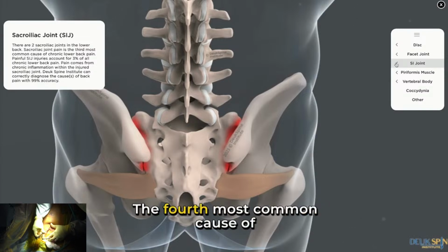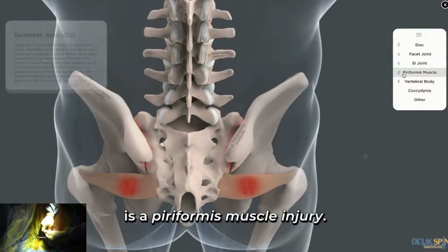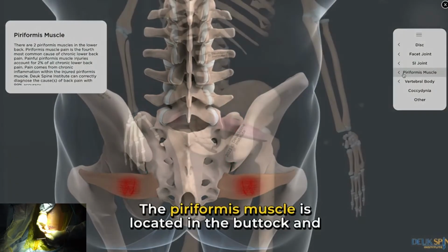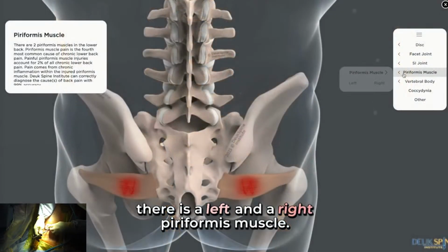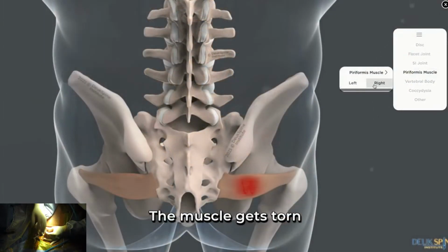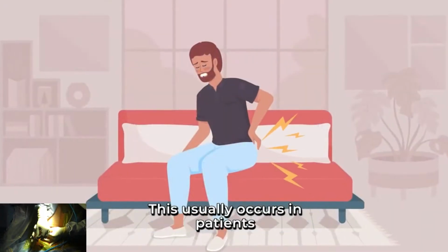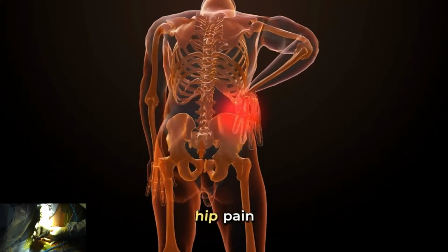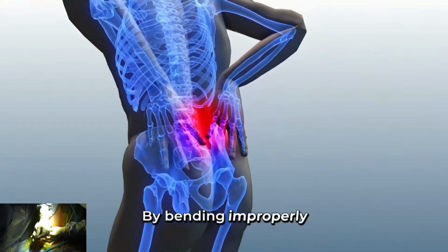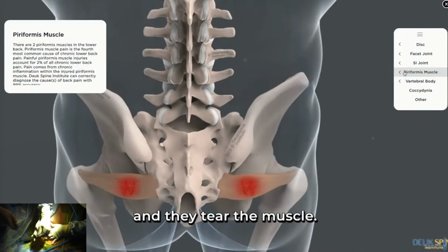The fourth most common cause of chronic back pain is a piriformis muscle injury. The piriformis muscle is located in the buttock, and there is a left and a right piriformis muscle. The muscle gets torn, unfortunately, when people bend the wrong way. This usually occurs in patients with orthopedic problems such as hip pain, knee pain, or back pain. By bending improperly, they put the muscle under too much stress and they tear the muscle.